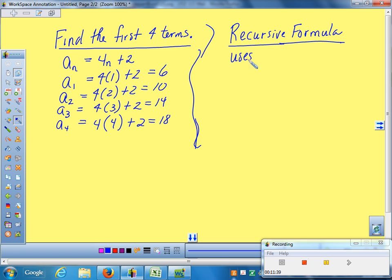Okay, recursive formulas use a previous term to find the next term. Whereas over here on this first example, we were just doing what number term am I on: the first term, the second term, the third term. This one's a little trickier, and you kind of got to see it to believe it.